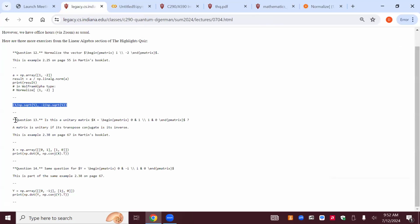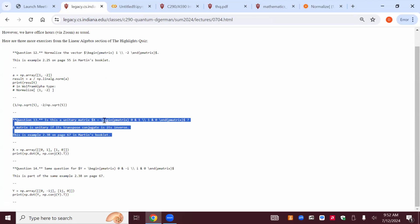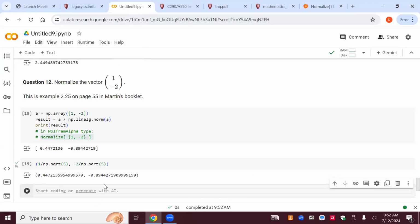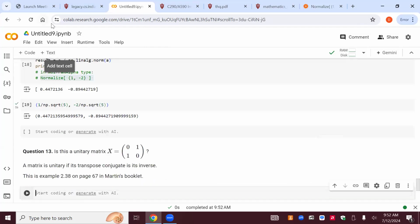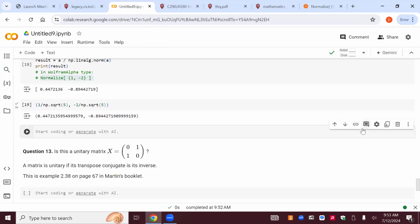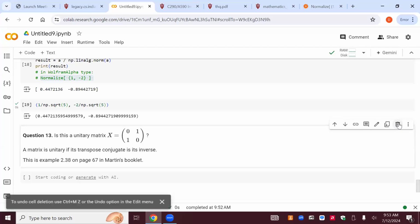So I finally get to the questions that I like. Question 13 says, please tell me if this is a unitary matrix. You say, oh, but I recognize the gate X. It has to be. I was told all the gates in quantum computing are unitary matrices, actually. The answer is yes. What is the unitary matrix? And it says here that the matrix is unitary if its inverse is its transpose conjugate.